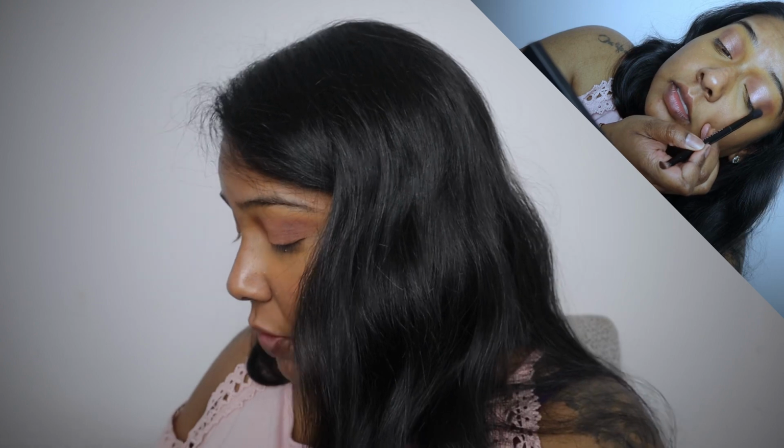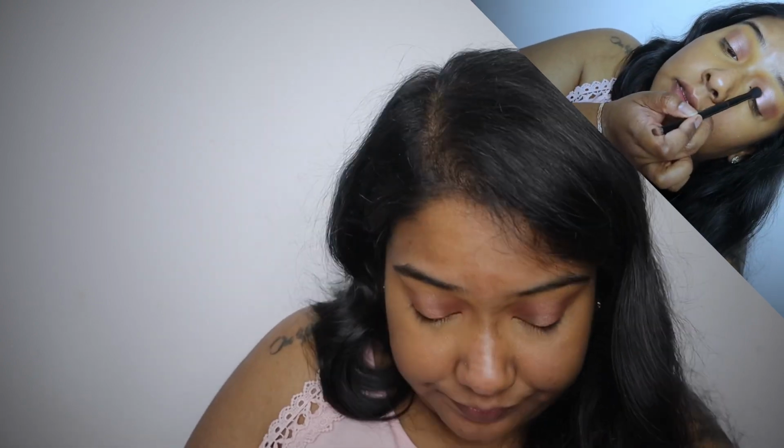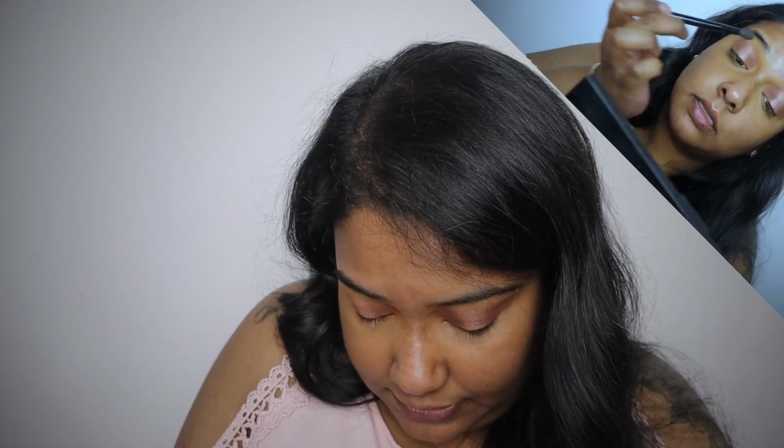Now I wouldn't say go with a very thick eyeliner. I would say go more with a thin look because it would complement the halo look better. So that's what I'm gonna do now. Just cleaning my brush off because it's a little dirty here.